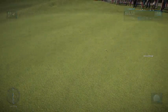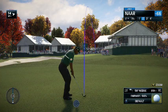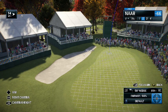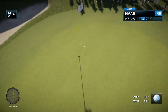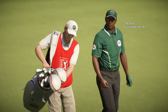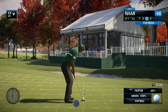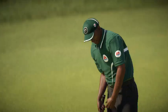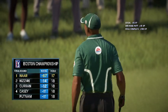Good strike, good lie, good chance to attack the pin. Ready for his second shot, trying to knock it on the green. It should be pretty good right there. On the safe side. Good chance now for a birdie. That was an outstanding play. Well, it's almost a guarantee there after that shot. This is for his birdie. He's made it.